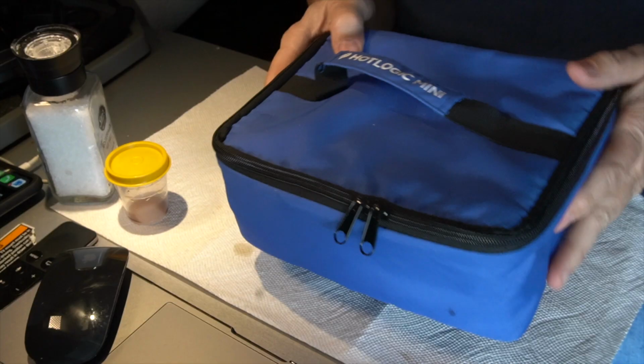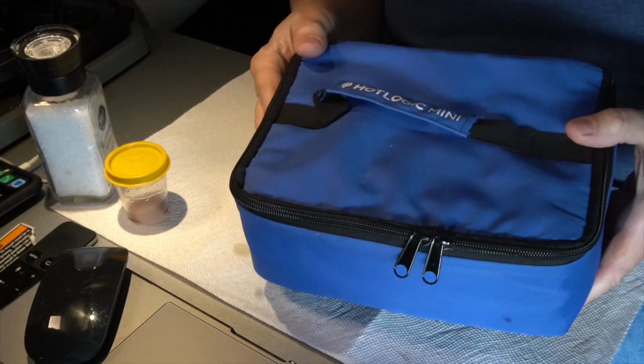Chicken breast with the corn and broccoli, and that was in there way too long. What was it, 13 hours or something? The meat was a little dry, but it was still tasty, and the vegetables were toasted. They were no good. So far so good. I'm really liking this Hot Logic Mini. Great little thing.